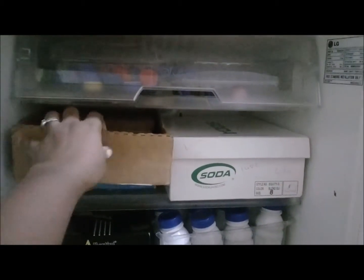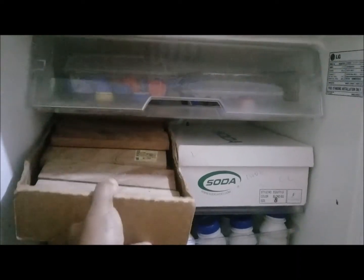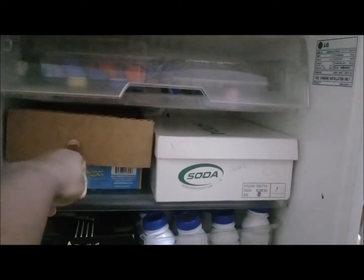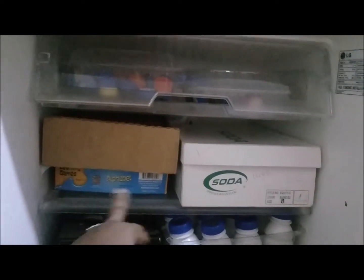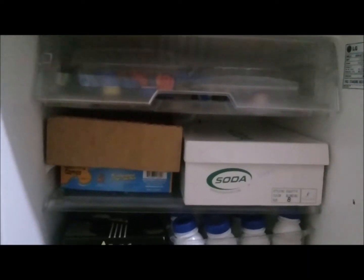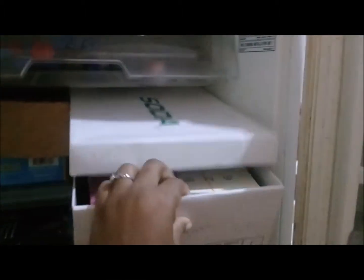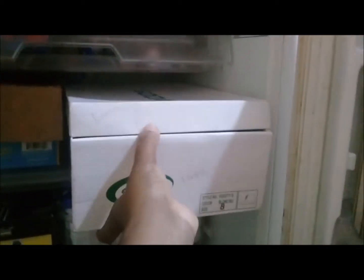Focus. Alright, so in here are some blocks that they play with, like making building stuff and those things. Those are some alphabet puzzles in here. What's in here? Oh, a whole lot of things. A lot of alphabet stuff.